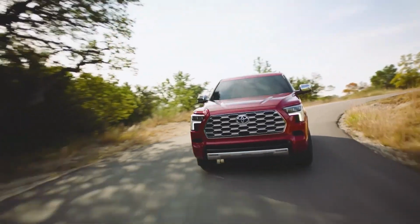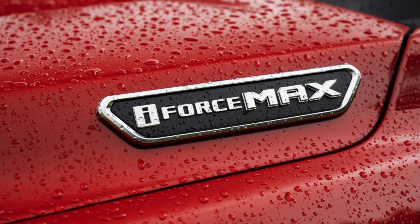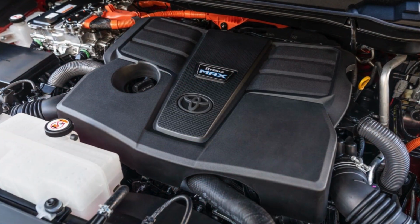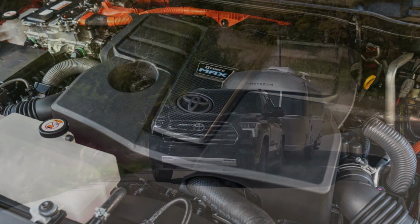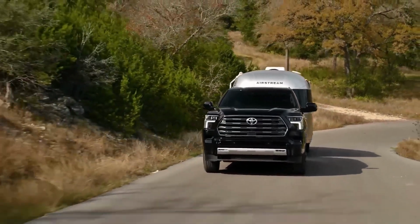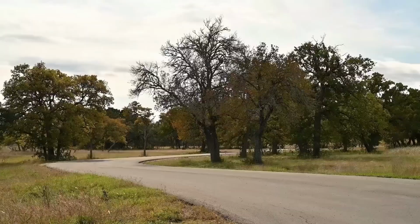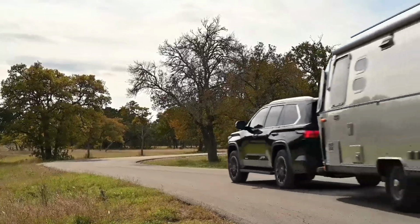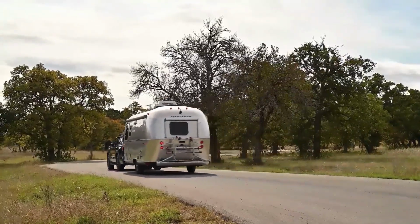Meanwhile, the Sequoia comes standard with the iForce Max hybrid powertrain that's optional in the Tundra pickup. This powertrain is comprised of a twin-turbo 3.4-liter V6 engine and an electric motor that produce a total of 437 horsepower and 583 pound-feet of torque. The Tundra's 10-speed automatic transmission carries over to the Sequoia SUV as well.